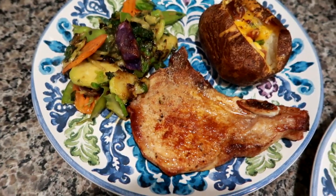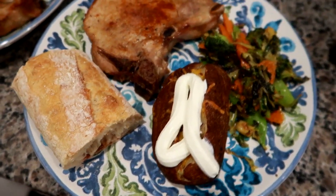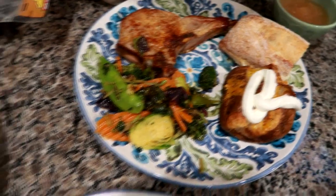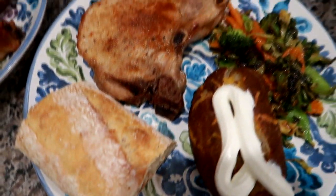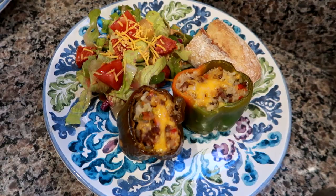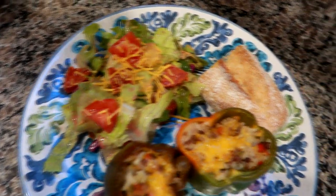Hey guys, for dinner tonight, my mom was actually over and it was really loud and chaotic, so I had to film this clip as a voiceover. So I made some baked pork chops, bone in, along with some loaded baked potatoes I made earlier in the week for food prep, some crusty Italian bread, and then some sauteed up mixed veggies. It was really good.